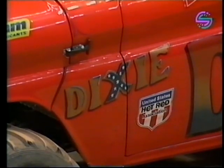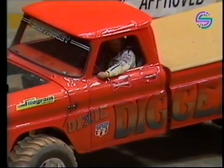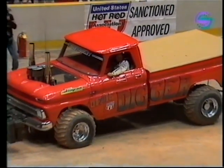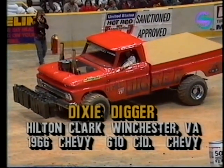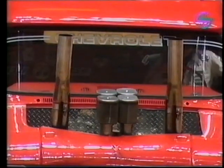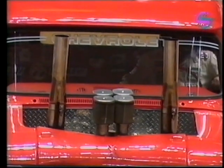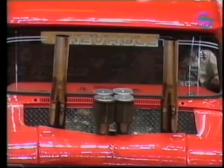And coming up next, the Dixie Digger. He's got a long way to go to try to beat the Wild Child. Hilton Clark from Winchester, Virginia, out of the Blue Ridge Mountains, will be giving it his best. One of 5 trucks in the pull-off modified truck competition. Well, I really personally think this man has got a good shot. If anyone can beat Rob, it would have to be this Dixie Digger truck.